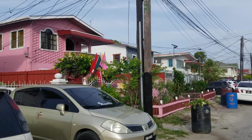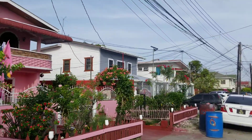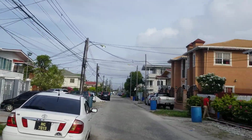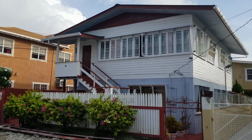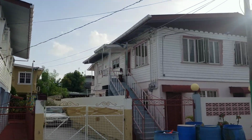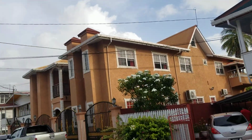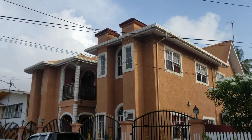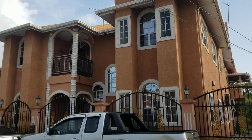But this was very sought after, a very prestigious neighborhood back in the 1960s and the 1970s. And this is how it has changed in 2023. So like I said, a lot of renovations now because of people returning from having lived in the US and Canada, and homes now look like this.